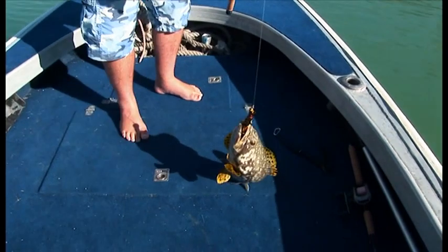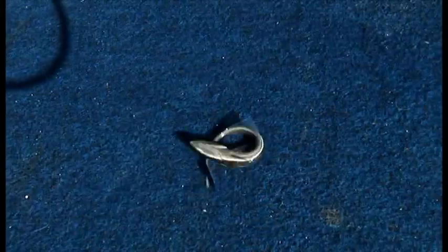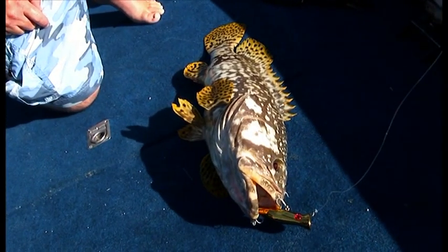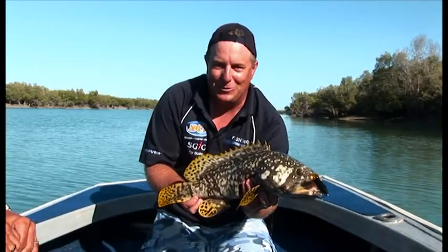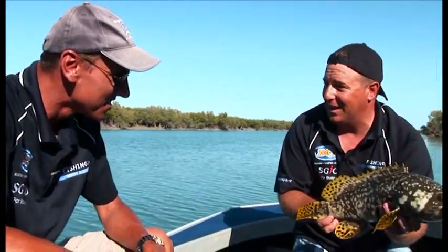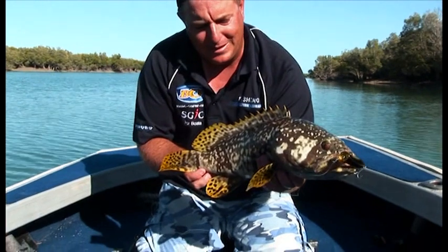Beautiful. I'll just lay him on the deck there. Well, look at that little remora or something. What we'll do is we'll get the popper out and we'll give you a close look. Well, Ryan, you did well there, mate. Mate, I'm rapt. Stalking fish just gets my heart pumping, mate. That's awesome. The spot's starting to fire. Oh, God, yeah. I love the colours on these. Look at him. Basically, awesome.